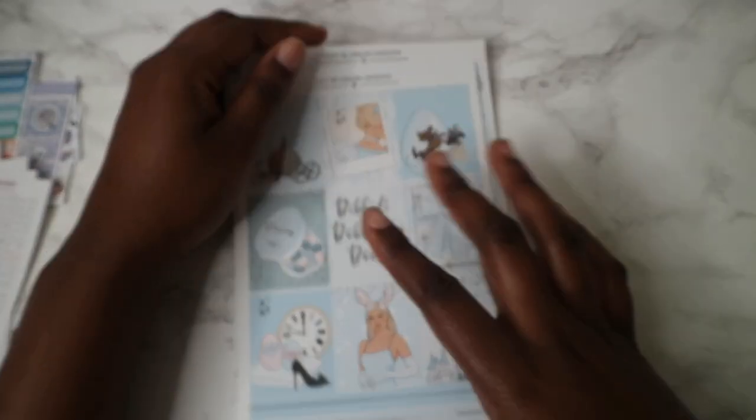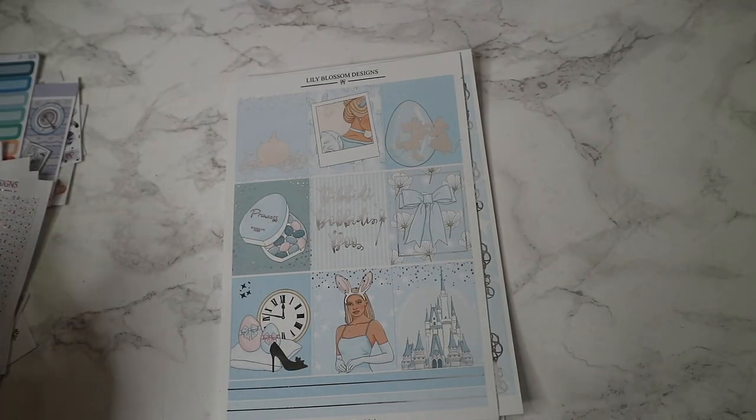So that was what I got from Lily Blossom Designs. This is a UK shop, and as usual, all the shops will be linked down below.